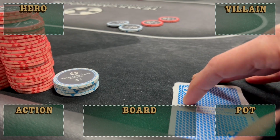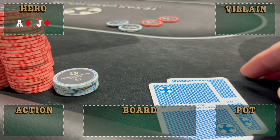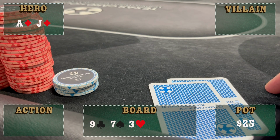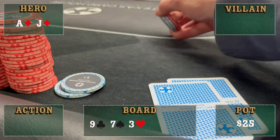Okay, in this hand, I'm under the gun +1, and I look down at a pretty one, Ace-Jack of diamonds. I go ahead and raise this to $12, and it folds around to the big blind who makes the call. Flop is 9-7-3 rainbow. Got a couple of overs here. The big blind checks. I'm going to go ahead and bet $12 here. Again, see where I'm at, and he goes ahead and makes the call.